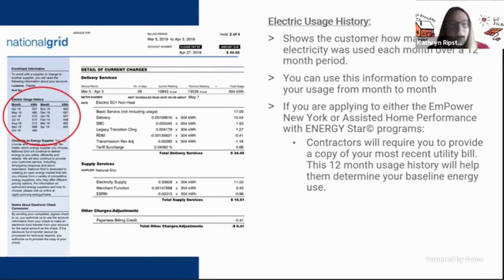throughout the month. Another thing to note is that if you are applying for one of the NYSERDA energy audit programs, it's really great to have this usage history here, because instead of having to supply 12 months of electricity bills to the contractor who will be performing your energy audit for the application, you can just use one bill because it has this history here. And so your contractor can go ahead and pull that electric usage history right from one bill and get a good idea of what your baseline energy use is before they come in and do your energy audit.